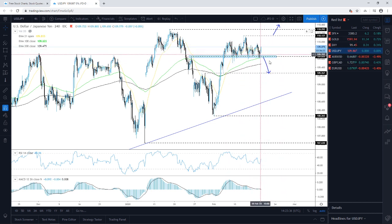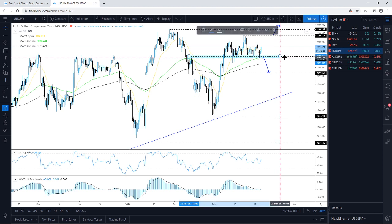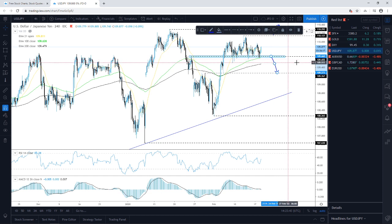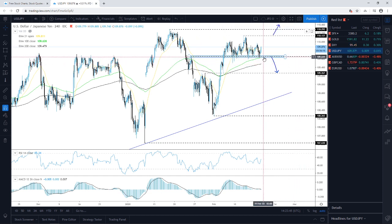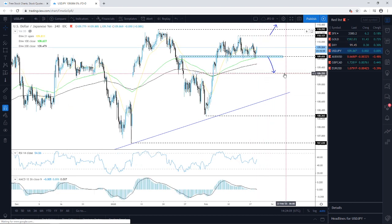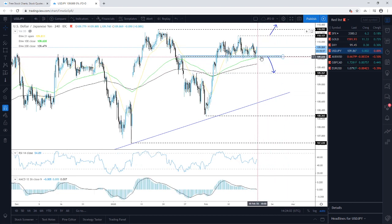But looking at this picture, still the same idea remains, as I keep talking about this one in all my videos, where I'm saying that we need to see a nice good close, at least of a 4-hour candle below this 109.65 level before examining further declines, because as you can see, we keep getting these overshoots, but we don't get a 4-hour candle close. So in order to consider some downside here, at least in the near term, we need to see at least a 4-hour candle close below this 109.65, and only then we will aim for lower areas.